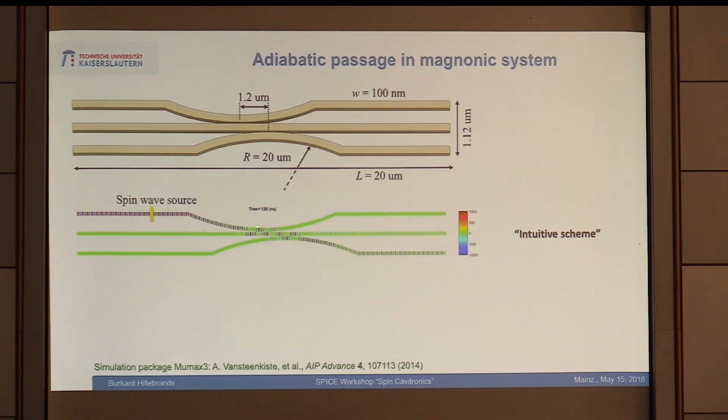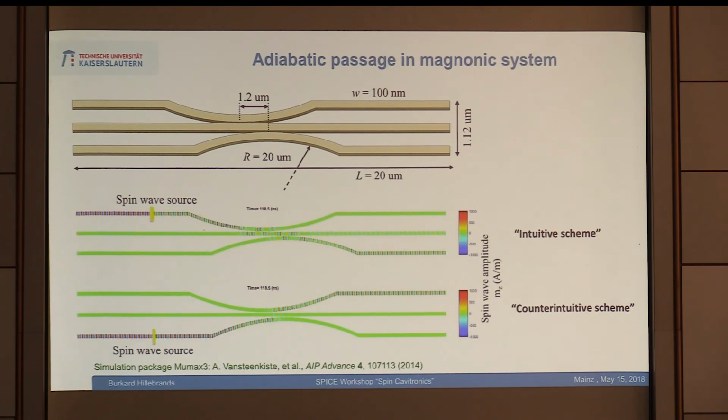And here is what you see. Let's first look into the intuitive scheme. What you see is we excite spin waves here, they couple to the middle waveguide. The middle waveguide is pretty well excited, and you see that even some waves propagate away here, still some amplitude. If we do everything right, we get a fair amount of the amplitude into the lower waveguide, and then you see the magnons here.